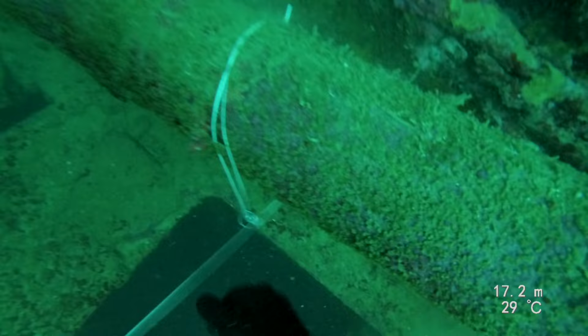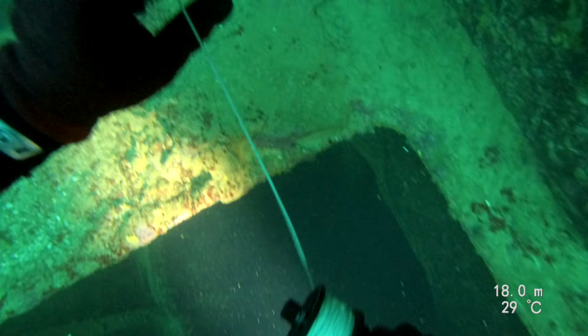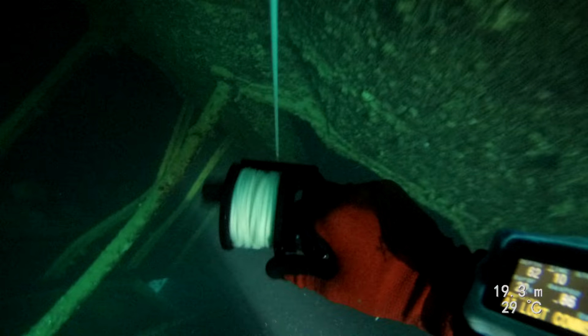You'll notice here that my hand mount for my light has completely failed, and I just clipped it off to one of the bungees of my dive computer. I didn't think it was a particular safety issue, given that it's still attached to me and I have several other lights, including all the strobes, which can actually be used as lights as well. But it certainly was something that had to be replaced after this dive.